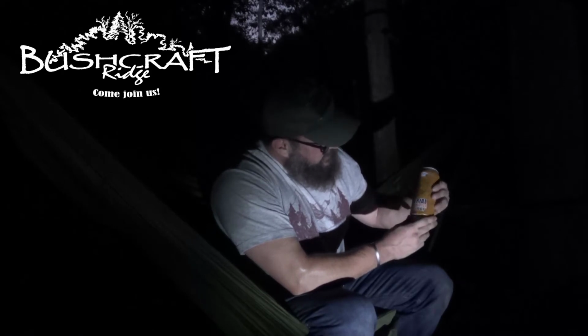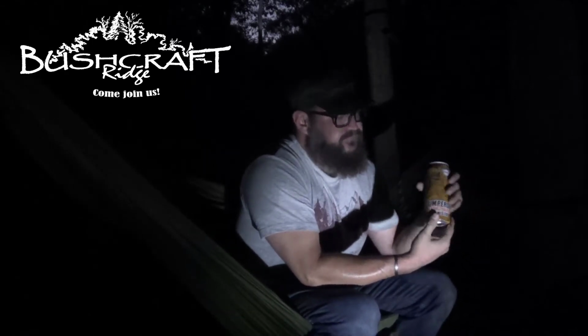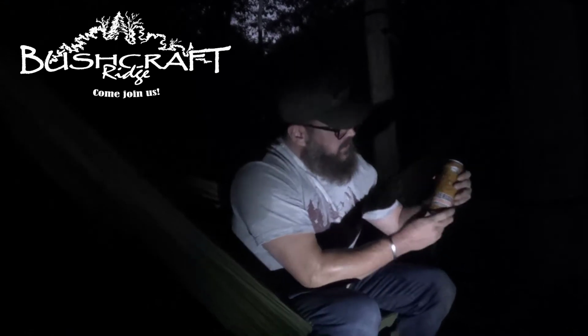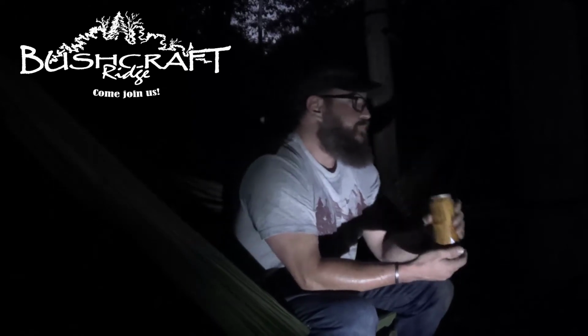TailGate Brewery Imperial Peanut Butter Milk Stout. Literally 15 minutes down the road. I stopped on the way here and grabbed this. They come in a 4-pack. I think this was $16 for the 4-pack, so $4 for this 16-ounce can. That was after tax and everything. Wow.